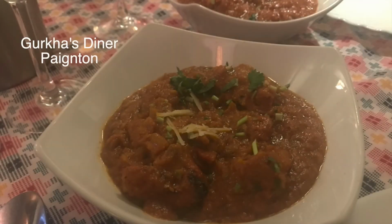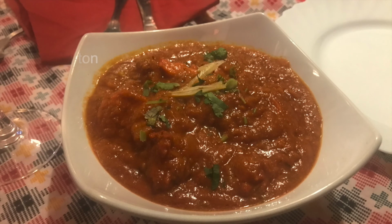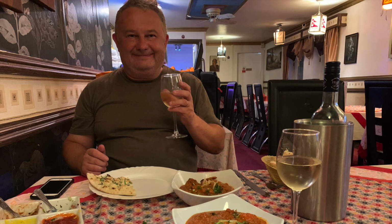As we were staying in Paignton, we decided to go here to the Gurkha's Diner. It's a Nepalese and Indian fusion restaurant, really. The food's lovely. I had a base camp curry.